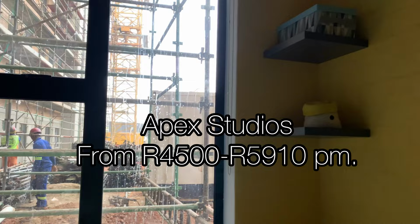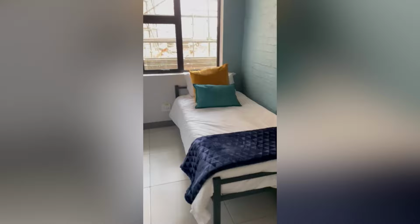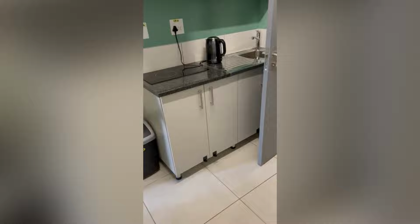So this one is Apex Studios, which is also across from Wits, but on the other side of Wits, on Jarrison Street in Braam. This is the single room. No, this is the two sharing, sorry. There's two of you in the room. You have your fridge. There it is. This is inside a mini apartment type of thing. So there's the kitchen, a bit small, but yeah.